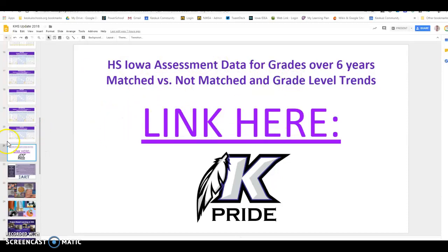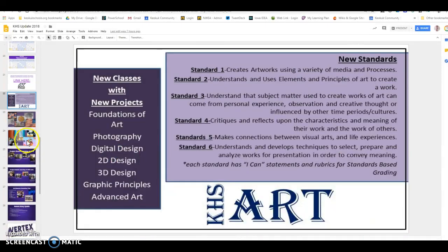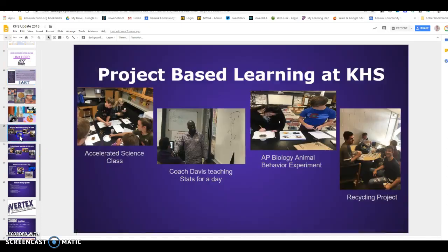There's another breakdown in this spreadsheet here, and it's in your packets. We have started a digital art program, and it's just amazing. He's a brand new teacher in here, and the program development that he's done already is great. We're really looking at this program as well with graphic design and all the things we can offer our students. You'll see some project-based learning examples here.